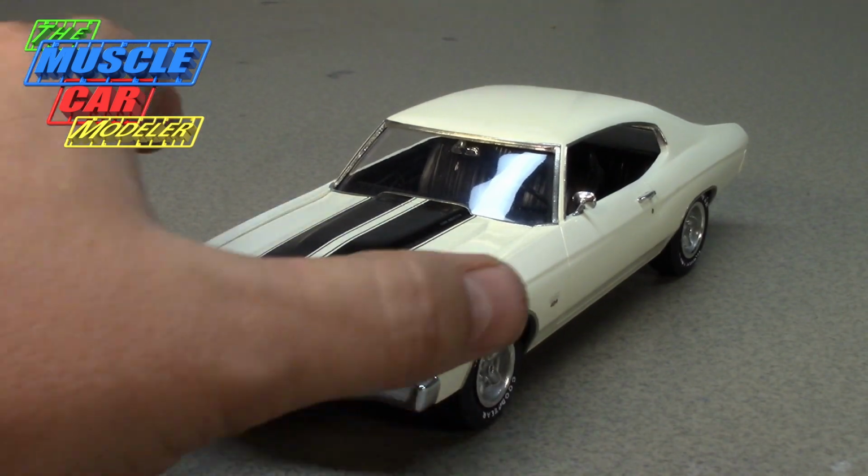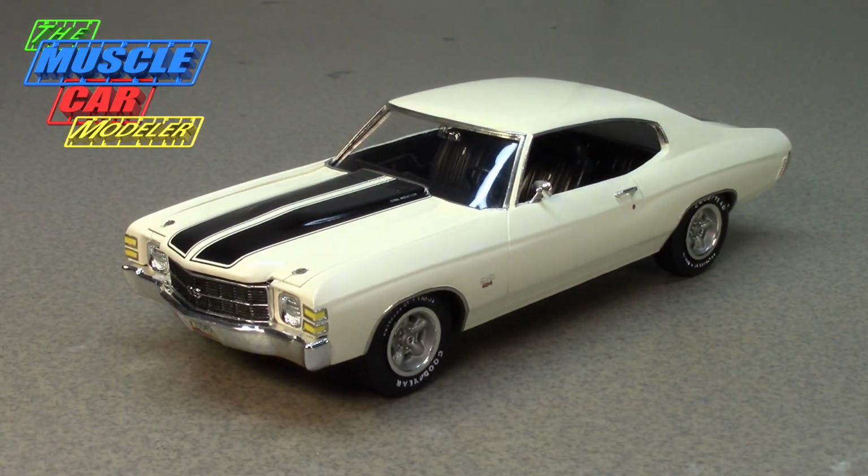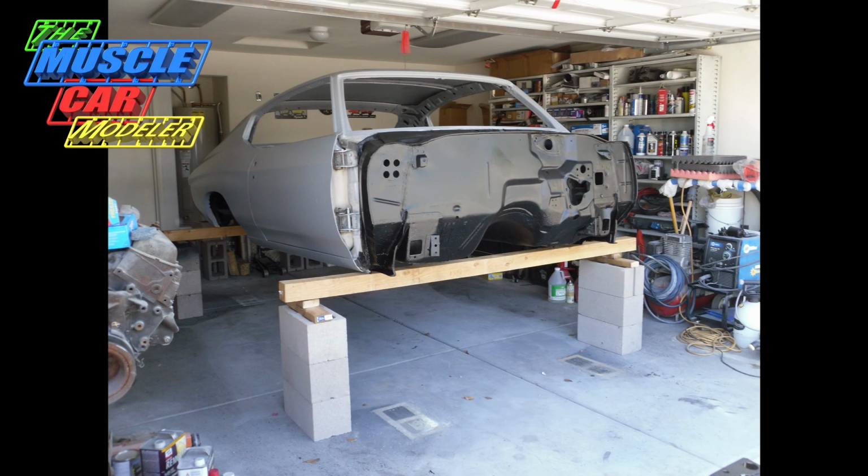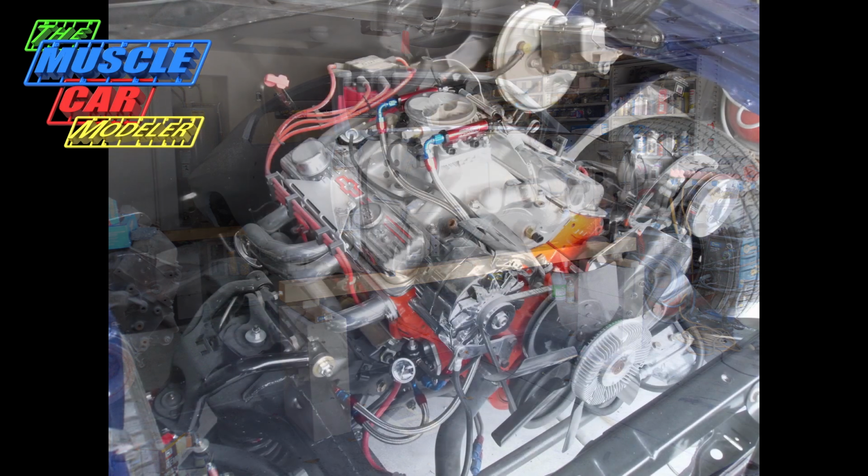It ended up being a full-blown pull the body off, frame-off restoration slash rebuild, because it wasn't restoring it back to stock. We were modifying it. We did a lot of stuff to it.